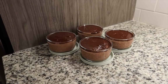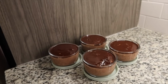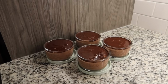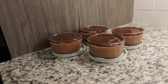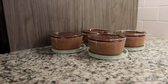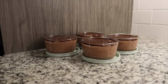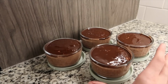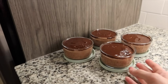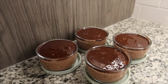All right, I ran out of storage, but I didn't have to make any more chocolate. Since it's super thin, I just took a spoon and spread them all out, and it came out so perfect. If you look from the side view, all of them just have a really thin layer of chocolate on the top. The chocolate is already kind of hardening up, I'm sure, from the coldness of the oat mixture I made. But yeah, peanut butter oats in the books.